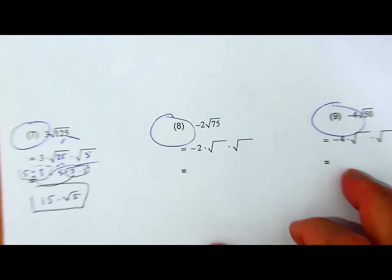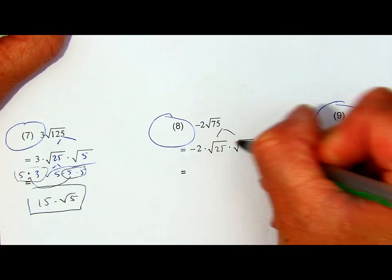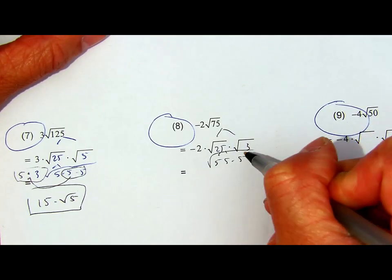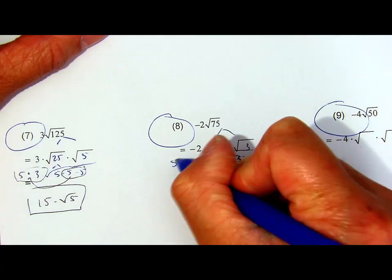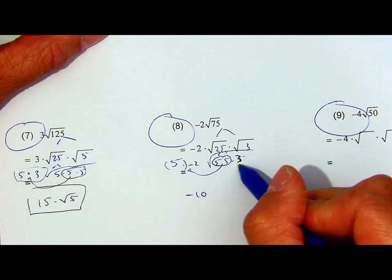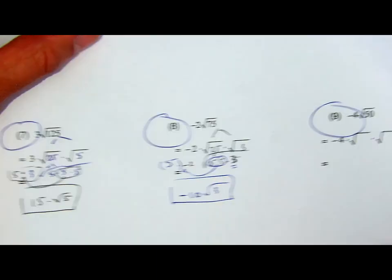Number 8, break them up into factors. Try to find the largest perfect square. 25 and 3. 5, 5, and 3. You have a pair here. This is going to be 5 times negative 2, so that's negative 10. That 3 is still on the inside, so negative 10 radical 3. Question number 9.